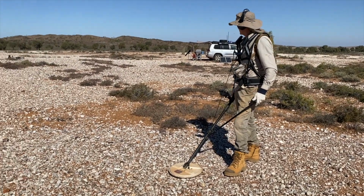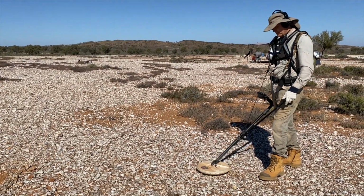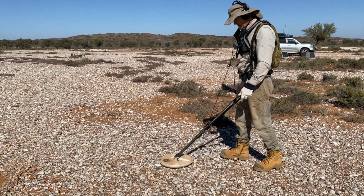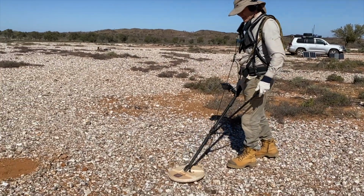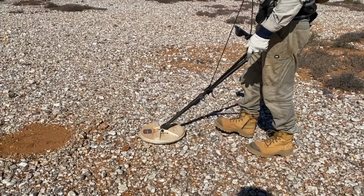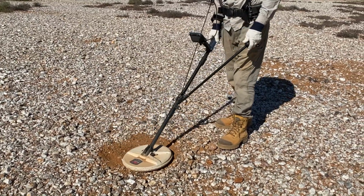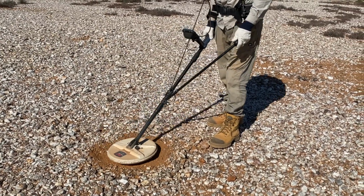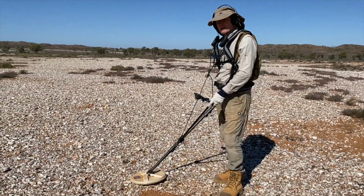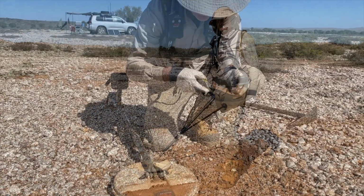Okay, well, we've only just started and I've got a target already. We're working this flat area around the car where we found the bigger nuggets. And I'll just show you, I've got a target here. We're pretty much skimming the top of the quartz here, getting as close to the ground as we can with our swings, and not moving too fast. And we've got a target here. This is fairly typical of the targets we've been getting. It wouldn't have sounded quite that loud before I scraped the gravel off, but you know, 9 times out of 10 these have been gold. Virtually no junk here.